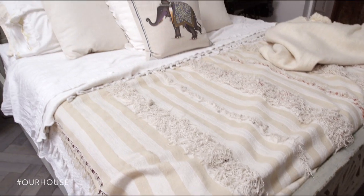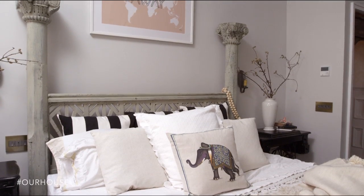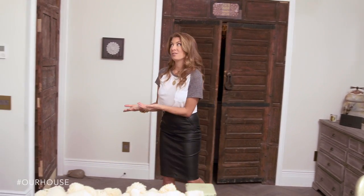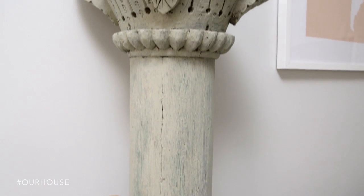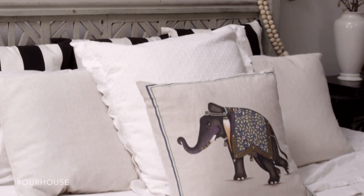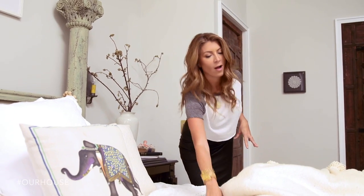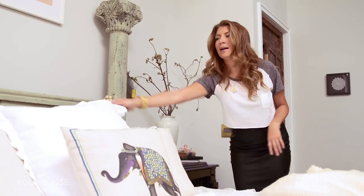As far as the bed goes, regardless of style, it is the throne of the room. This is an old Indian bed that I actually painted to make a little bit lighter, so I could see all this crazy detail on the capitals of these columns. I like less color on my bed, so I have about 50 shades of white, and it's a real textural story from Mexico, from Morocco, from Tunisia. Then we have India, and then my grandma's pillowcase.